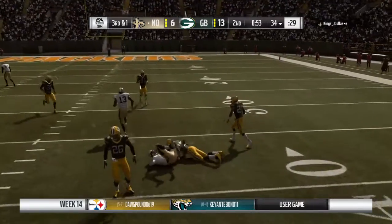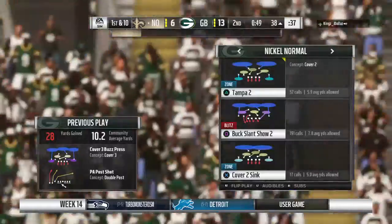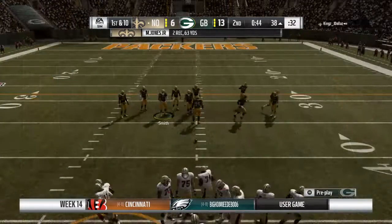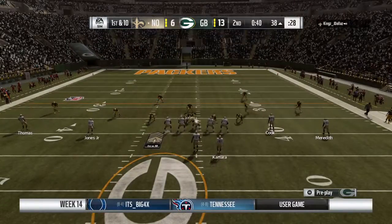And got his man, complete. And able to rip off a big chunk of yardage before being dropped inside the 40. A big 3rd down conversion with a gain of 28. So here's a 1st and 10 at the 38.